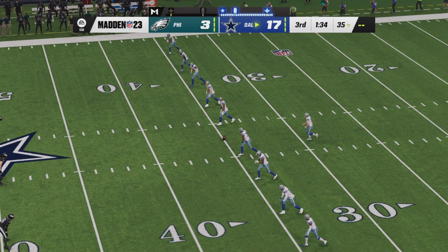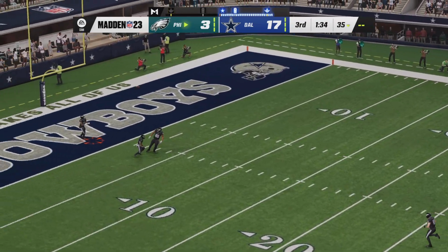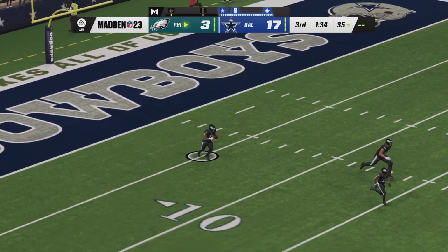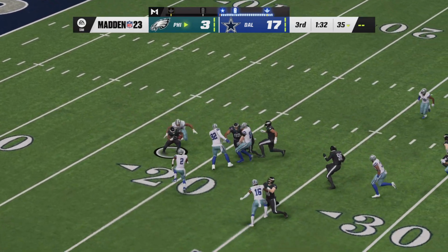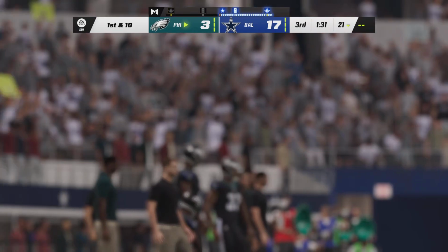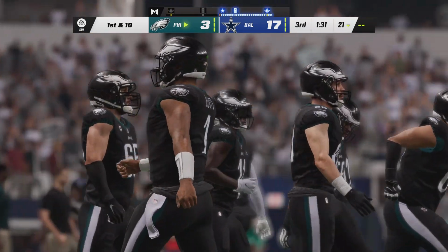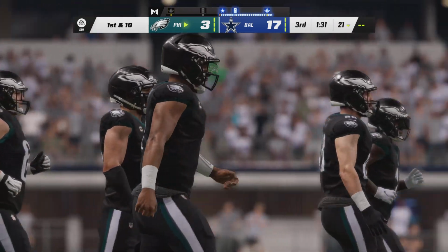Is the kickoff unit as they run up and send this one away. From a couple yards deep, he'll bring it out of the end zone. And tackled at the 21-yard line, so a net negative there of 4 yards. Philadelphia getting set to take the field.